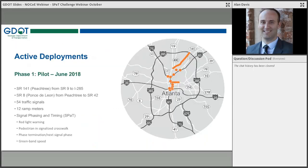So, fast forward a little bit. One thing I would point out is that in between that planning, the SPaT challenge and all this, Georgia passed legislation to allow autonomous vehicles and truck platooning in Georgia. And then shortly after that, we kicked off our pilot deployment as that was our official response to the SPaT challenge. So we identified 54 intersections on 2 corridors that we were going to target for SPaT and MAP messages.